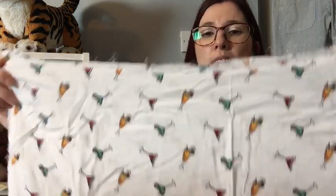I wouldn't be able to wear it to work. It's not really appropriate for teaching 4- and 5-year-olds. Yeah, so I don't know what to make with it. So if anyone's got any ideas for this, and again, I've got a good couple of meters, so I've got lots to play around with. And again, it's quite wide. Yeah, it is quite wide.